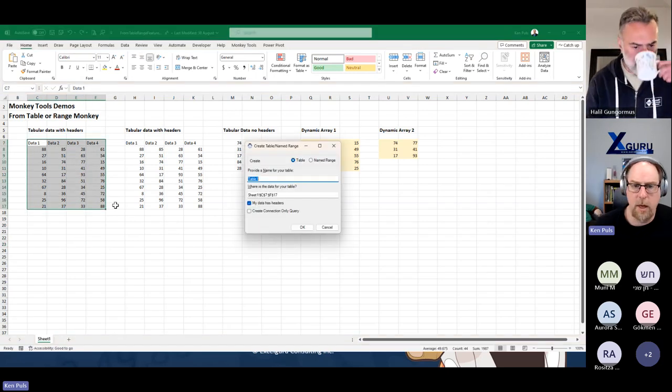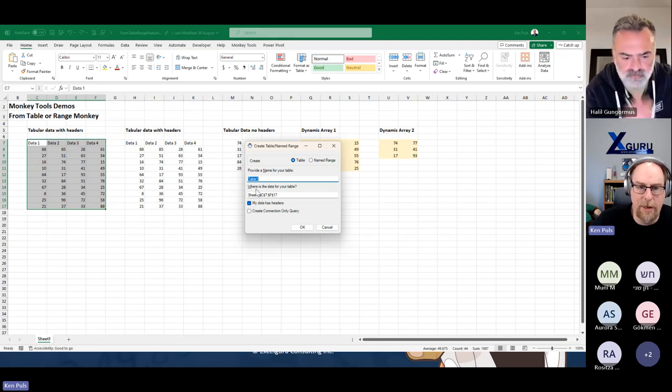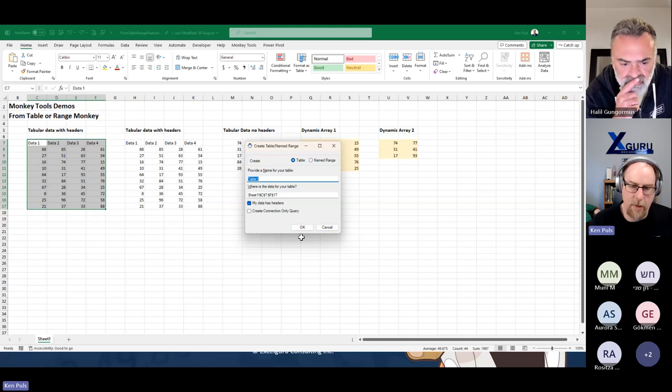I'm going to go Control T. And it comes up and you'll notice it says, hey, this is table one, and it's all highlighted here. Right away, I can say, this is my data one. I can give it a name. I don't even need to select it. It's pre-highlighted, so you can just type it.